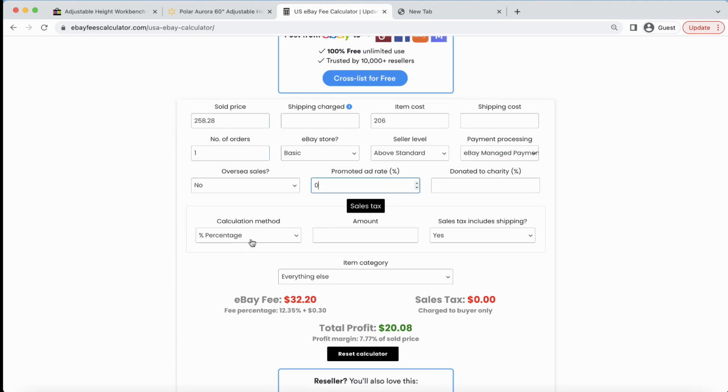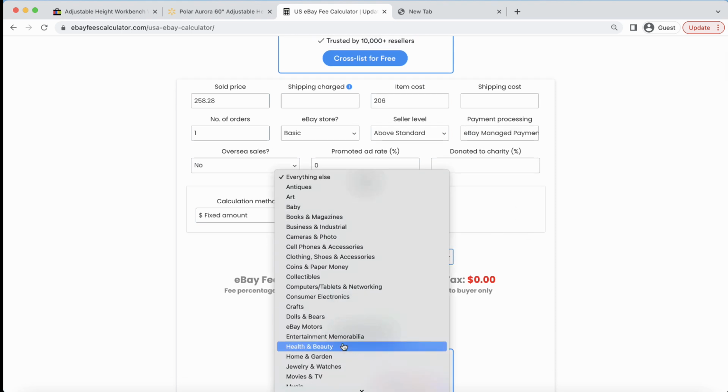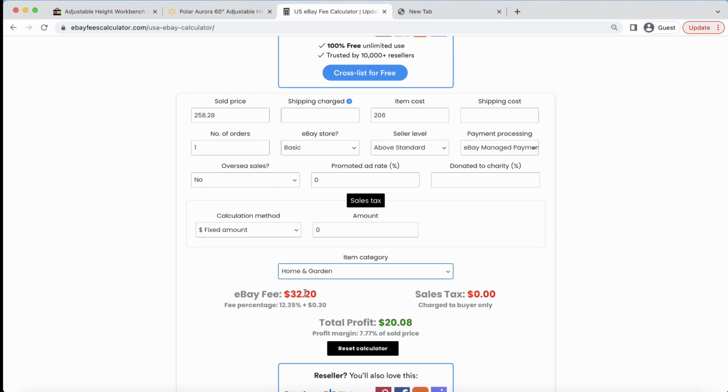And then if we come down here, we'll say, for this example, that the sales tax that the buyer paid was 0, because say for instance he was a business or he was in a state which does not require sales tax, like Oregon, I believe. We'll put $0 here. And for the category, we'll choose, for instance, home and garden. Okay, great. Now with eBay fees, selling it at, I put that by accident, that was actually $259.28.